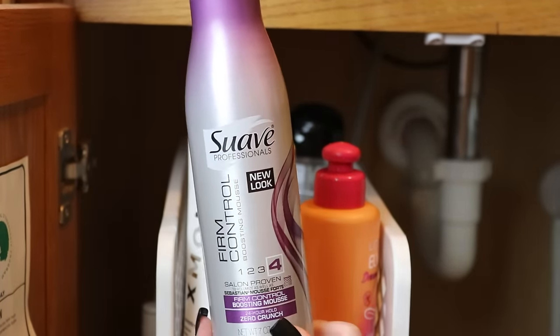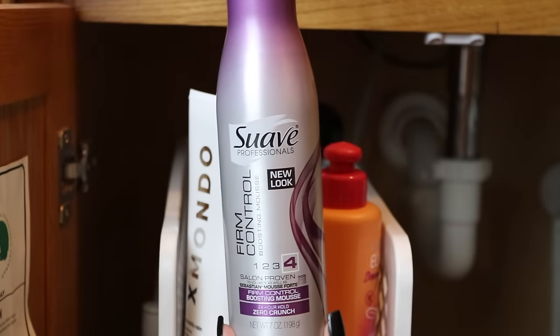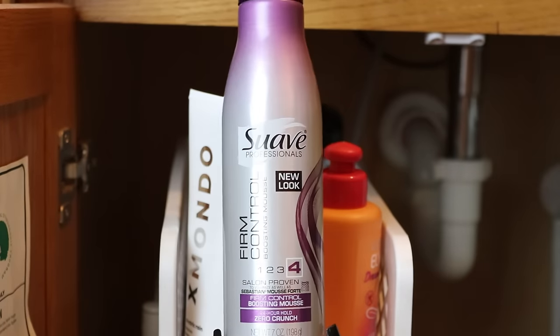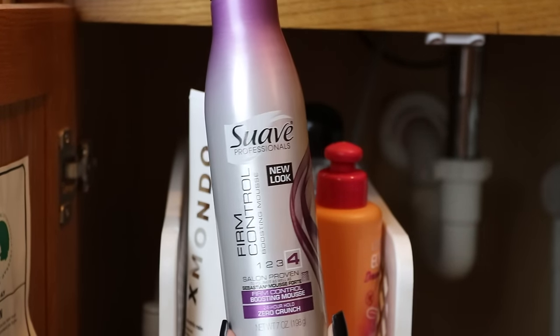I used to love to mousse my hair regularly. The reason why I'm probably gonna get rid of this is just because of the amount of buildup that this causes on my hair, I don't like that. So I'm probably gonna part with it. And I just have not used this in God knows how long.